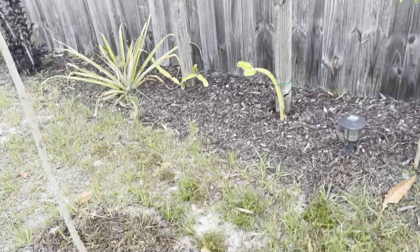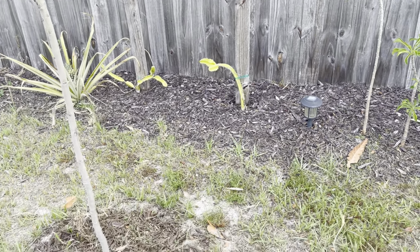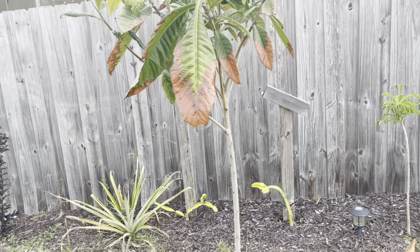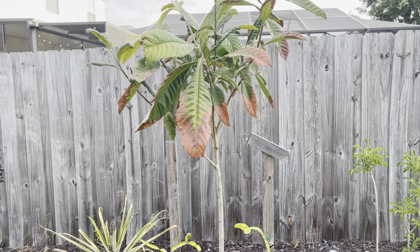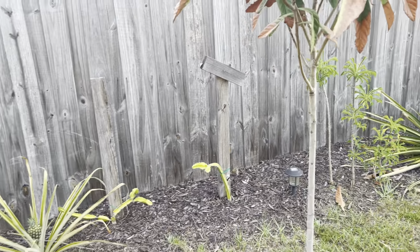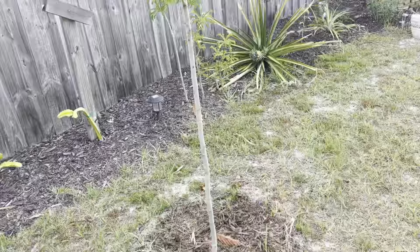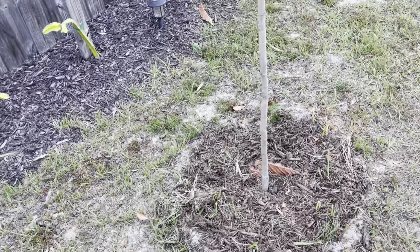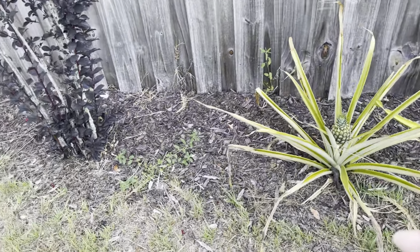I do have some dragon fruit that's not doing so well, so I'll probably move that. I was supposed to put it in pots, but I have not done so. This is our loquat. It was just transplanted, and then as soon as we put it in the ground, that's when our heat wave hit. So these leaves got a little bit crispy, but it'll bounce back. We've just added more mulch, and then we're trying to make sure we water this one daily to get it established. We've got more pineapples coming up here.